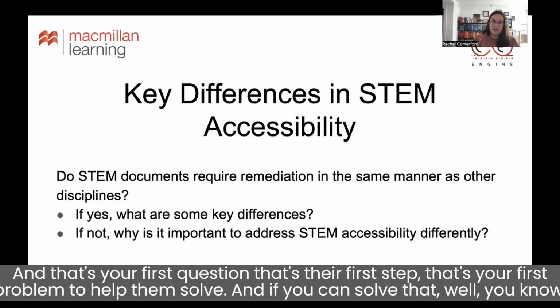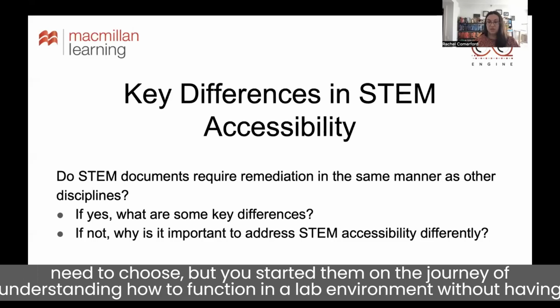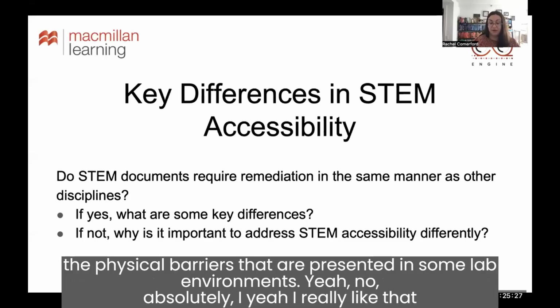And if you can solve that, well, you've created maybe a navigable menu, and you can recreate that experience for the other things the students need to choose. But you've started them on the journey of understanding how to function in a lab environment without having the physical barriers that are presented in some lab environments.